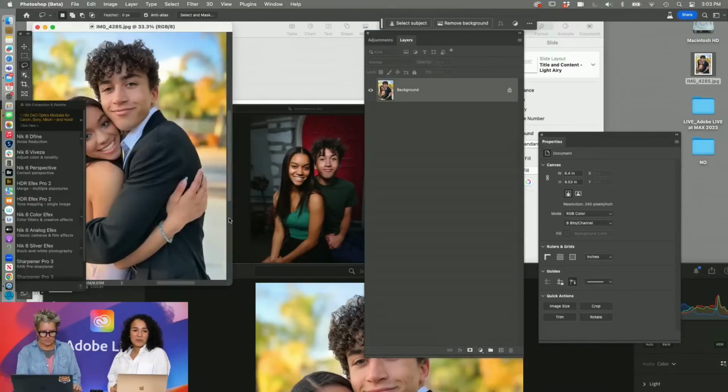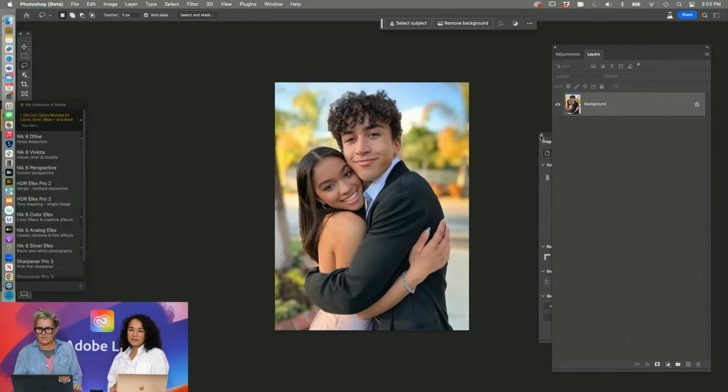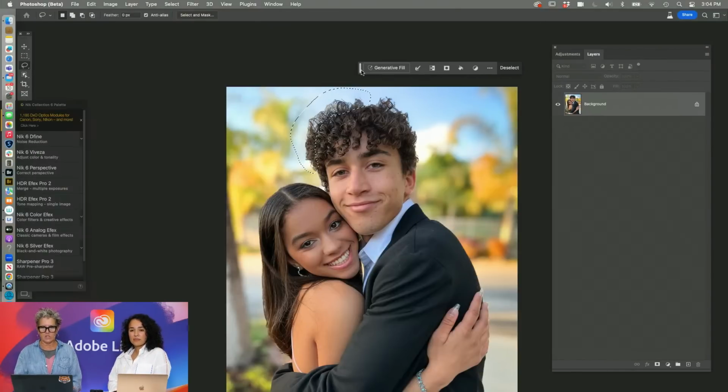All right. So here I am in Photoshop, and we'll cover this again in just a sec because I have other things to cover. But I just wanted to talk about how you make it work. Now, let's be really clear with each other. Generative fill is still new technology. So sometimes this doesn't work perfect the first time. Sometimes you have to do it a few times.